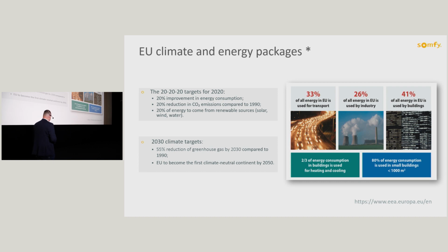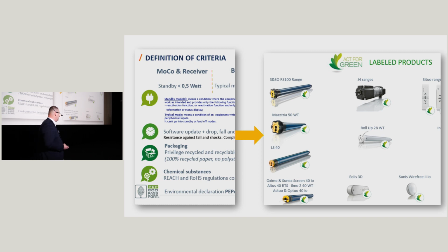Coming back not only to the savings, as was previously mentioned, there are European Union and local government regulations and climate packages. So external shading and internal shading, dynamic shading, help significantly reduce energy consumption, and I think this will be very important in the nearest future. Not only is the system itself sustainable and eco-friendly, but almost most of our products which we offer for projects have an eco-passport. You can easily take this eco-passport and put it into the documentation of the building. All this we can supply to you as well.